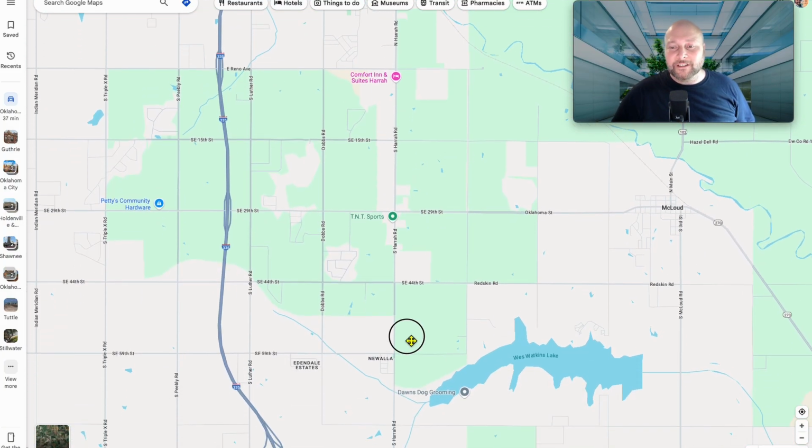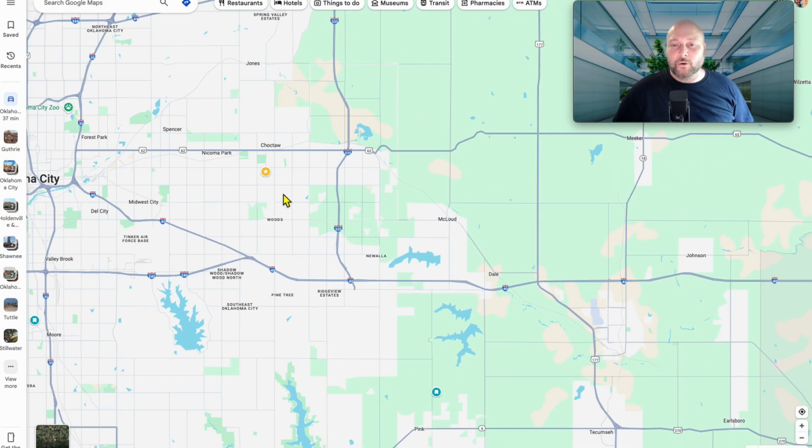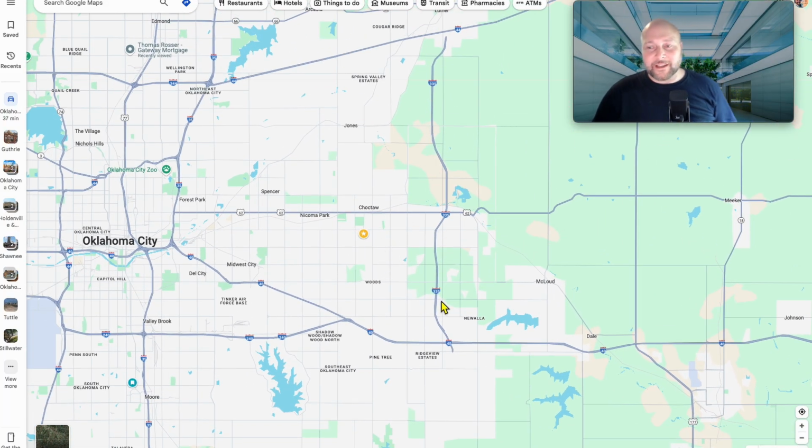And the cool thing when you're living on the east side of Oklahoma City is this new turnpike expansion that they put in right here. So if you need to work on the north side of Oklahoma City, if you need to work in Edmond, if you need to work down in Norman, down in Moore, anything like that, this turnpike extension can easily get you up to the north side in less than like 10-15 minutes.